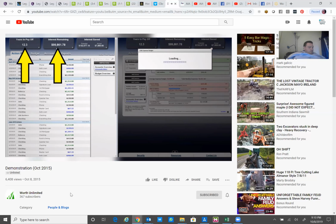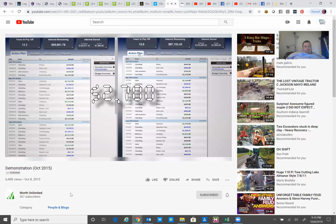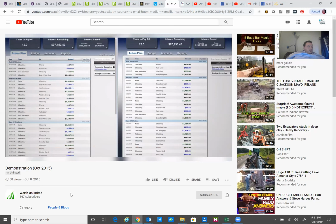$99,861 in interest remaining. After decreasing the cell phone bill, however, we're down to an even 12 years with only $97,153 in interest remaining. That seemingly insignificant $43 used strategically is going to save John and Rebecca over $2,700 of future interest. This also changed the amount that we'll need to borrow from the Visa. Instead of borrowing $4,859, we're now borrowing $4,730. John and Rebecca are really excited about what the program is doing for them.